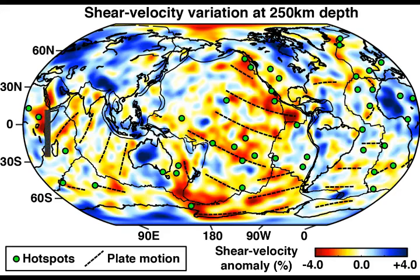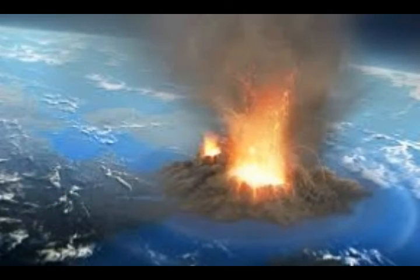The exact nature of those interactions will need further study, but we now have a clearer picture that can help us understand the plumbing of Earth's mantle responsible for hotspot volcanoes like Tahiti, Réunion, Samoa, Hawaii, and the Canary Islands, and many, many more.